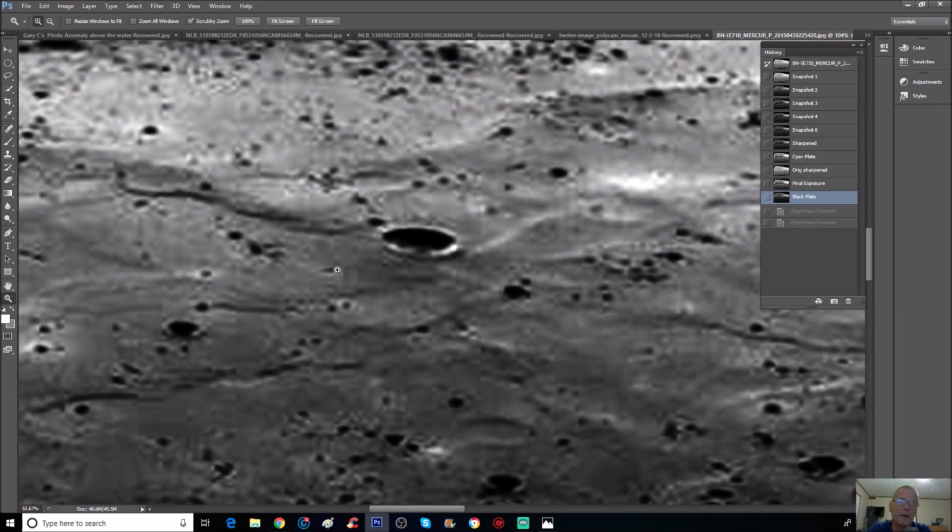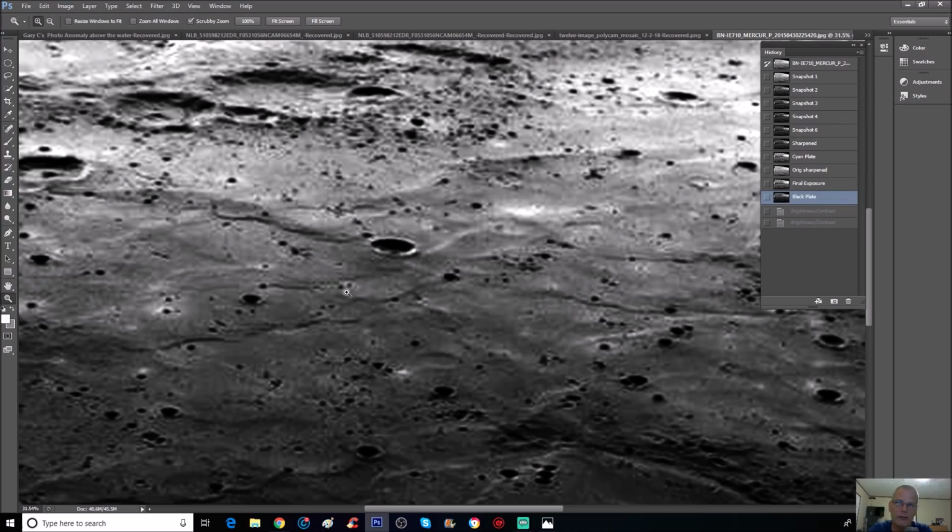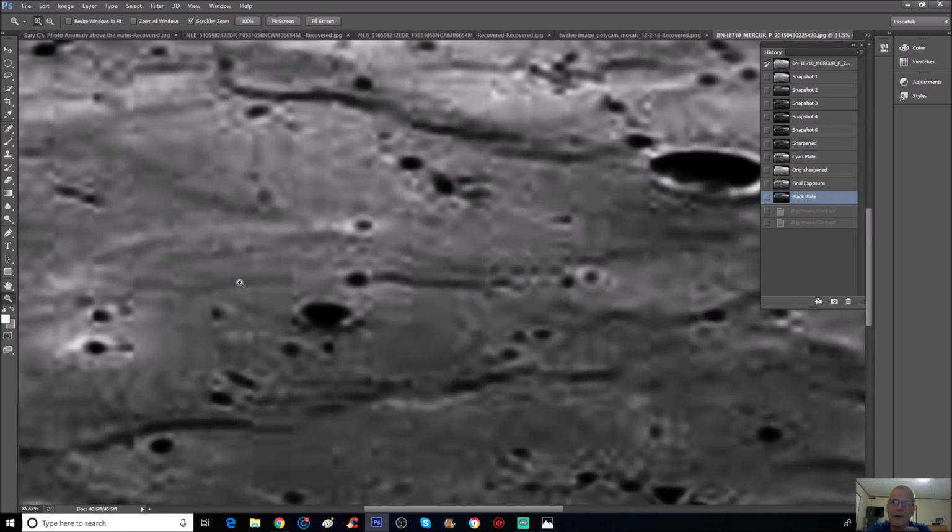These are not compression marks, guys. I could keep zooming out and you can still see them. Look at this. Compression marks don't do that unless you zoom in. Here's another example. Detail, completely blocked out. Why would they do that?